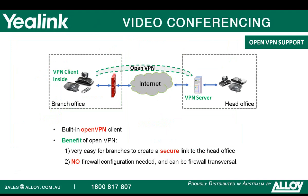Just before I get onto this slide, looking at the methods of deployment with the VCS product, there are about four different methods that we can use. We can have the VCS product on a public IP address, which is obviously the easiest way to do it. We can configure it behind the firewall with port mapping configured. Or we can have it behind the firewall and use Yealink's intelligent firewall traversal to get through the firewall.